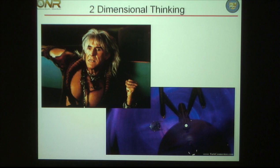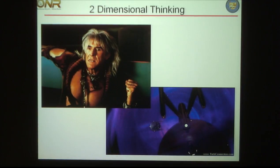So just to finish up here, The Wrath of Khan, you know, Star Trek II, of course, Captain Kirk. If I could be anybody, I want to be Captain Kirk. He gets all the girls. He flies in space. Come on. And he defeats Khan. And, of course, he defeats Khan by remembering that Khan has two-dimensional thinking.